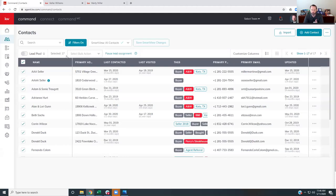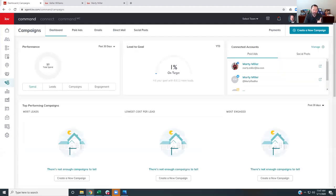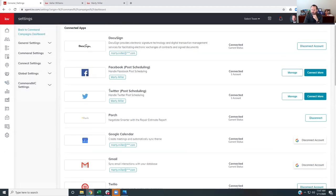All right, so we talked about sharing from within the app, manually sharing your link, using a smart plan. The fourth and final option is to use social media. So if I go into the campaigns applet of command and click on campaigns, as long as I have come into my settings menu and connected either my Facebook account and I have a Facebook business page associated with that account, or my Twitter account, or both, I can actually then click on social posts. And you can see under settings, there's going to be one for Facebook post scheduling and Twitter post scheduling.